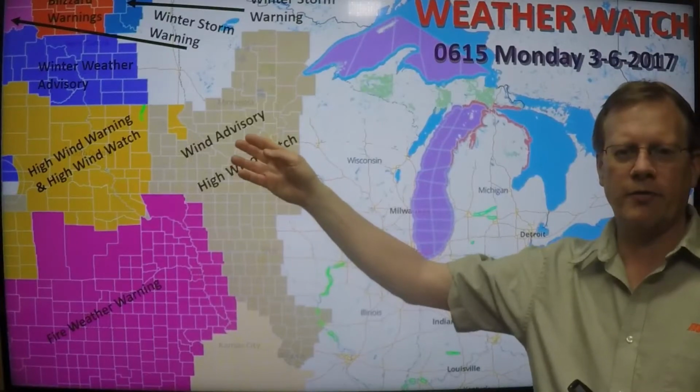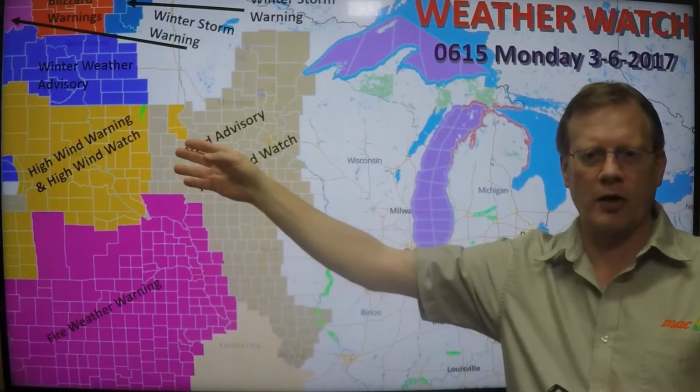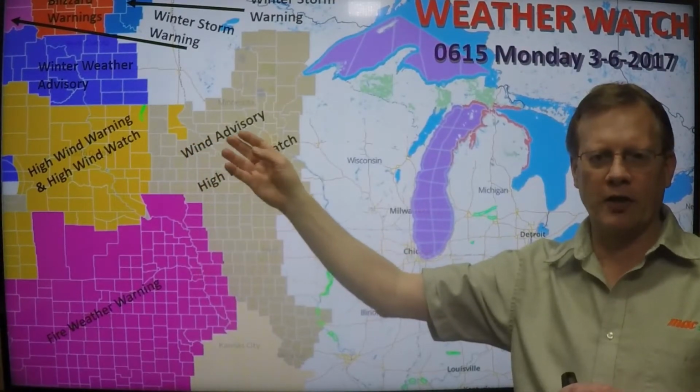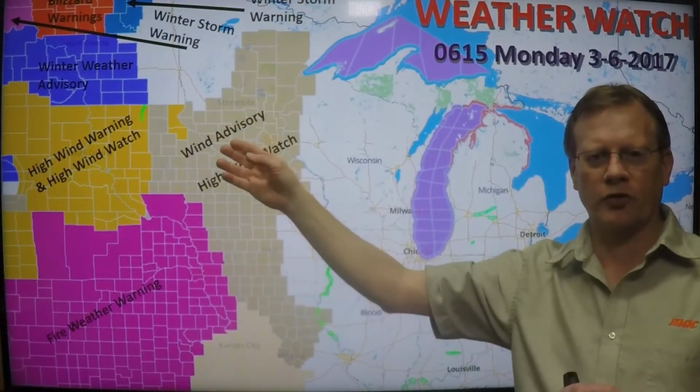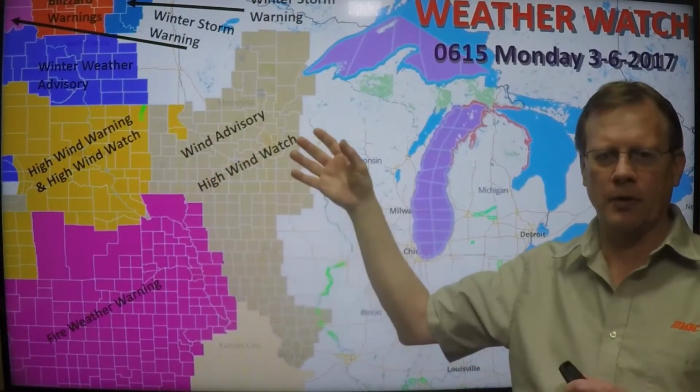And now on to Weather Watch, a much busier weather pattern. You get high wind advisories and high wind warnings off to our west, and they also have high wind watches set up as well, and that's because of the secondary storm. Again, two systems we're looking at. The first one that brings the severe weather across much of the Midwest down into the south central plains.